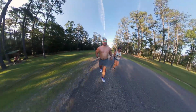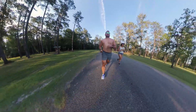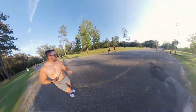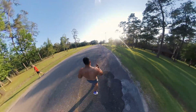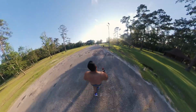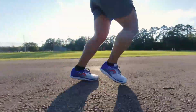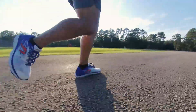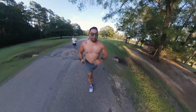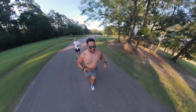Less than half a mile to go. That's all done already? Extra mile? Overachievers. Alright, coming in for the finish. 0.1 more to go. We'll be done.